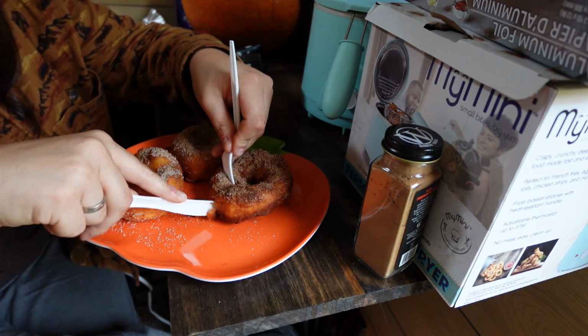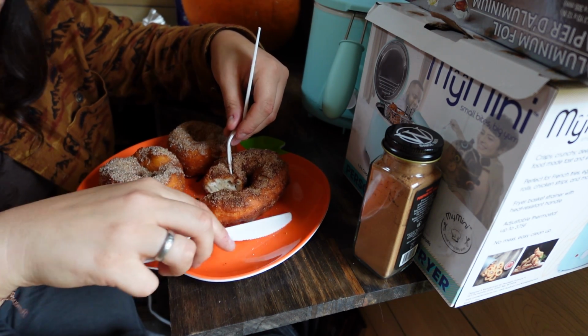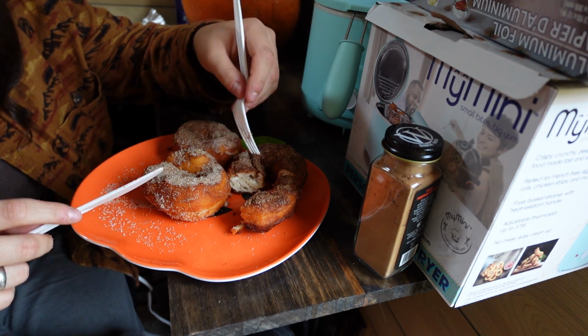They're still really hot, so I'm using a fork and a knife. Don't judge. Oh my god, that one was cooked perfect. Okay, this one was cooked absolutely to perfection. That one I believe was the second one we made.